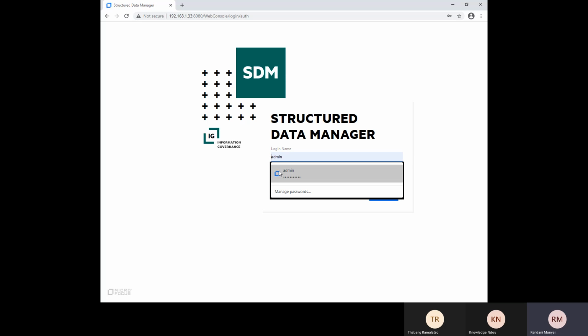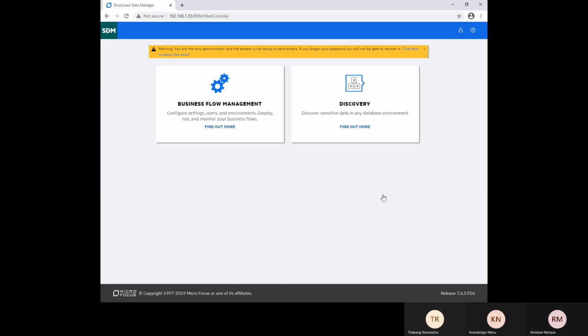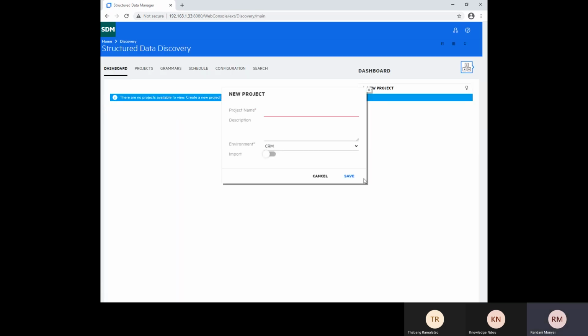Then I will log in here to our database. Login. So in order for us to discover sensitive data, we can click Discovery. Under Discovery, we have to create a project. So we click New Project, then we can name our project demo. Then we can import to CRM or HR. Then we'll choose CRM.